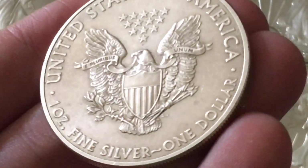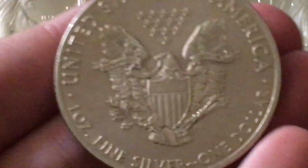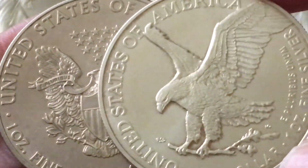I think that's going to eventually be the base of my stack. But that's besides the point. I just wanted to revisit the topic between the Type 1 and the Type 2.